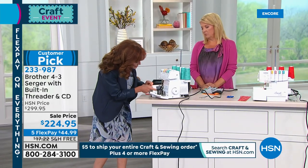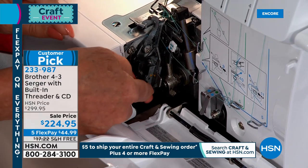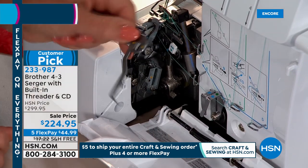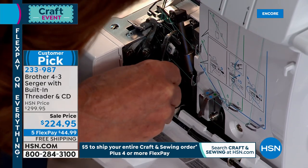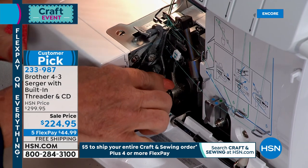where the rolled hem is. Inside here, you're going to see this little knob, and this little bit just pops it right out. There it is. There's my stitch finger, and it's just as easy to pop back in. There it is, back in place. So, moving the stitch finger in and out.